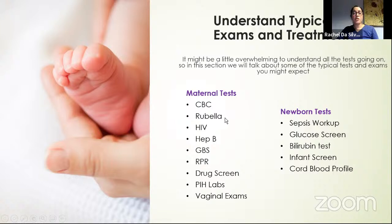Rubella: if you're not immune, you cannot have your rubella vaccine during pregnancy, but you can have it after delivery. Normally the booster shot is due every 10 years. Rubella is not necessarily for your baby right now, but if you were to have measles, mumps, or rubella while you're pregnant, the actual disease can cause a miscarriage. So that's why if you're not immune, they recommend to have the rubella vaccine after.